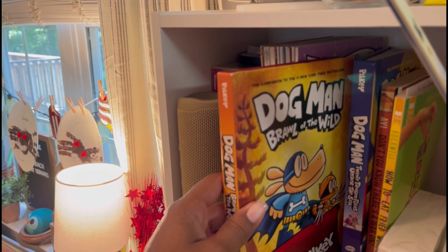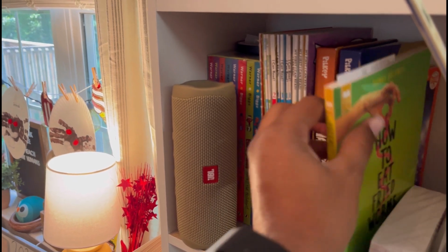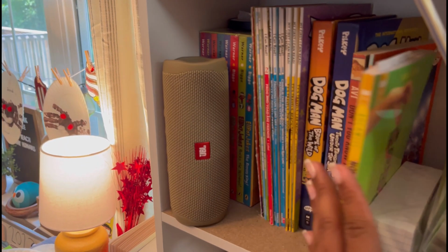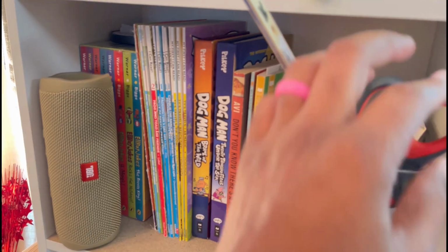The Dog Man series, they love those comic books. So these are read alouds. I read these aloud to them. We just finished How to Eat Fried Worms as a read aloud, and so I just have those up there. We'll be reading Don't You Know There's a War On eventually. I don't really have a time period. It's just when we finish one book, we start another one.